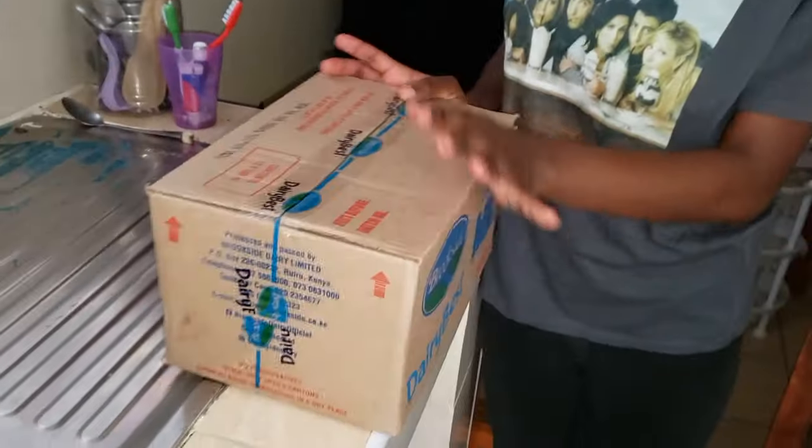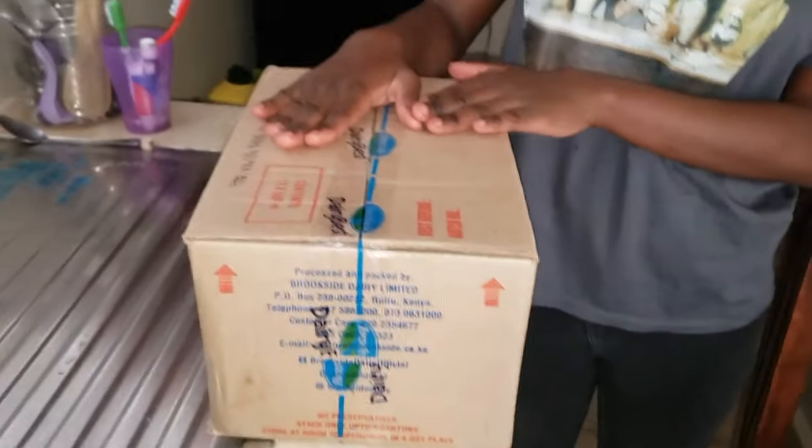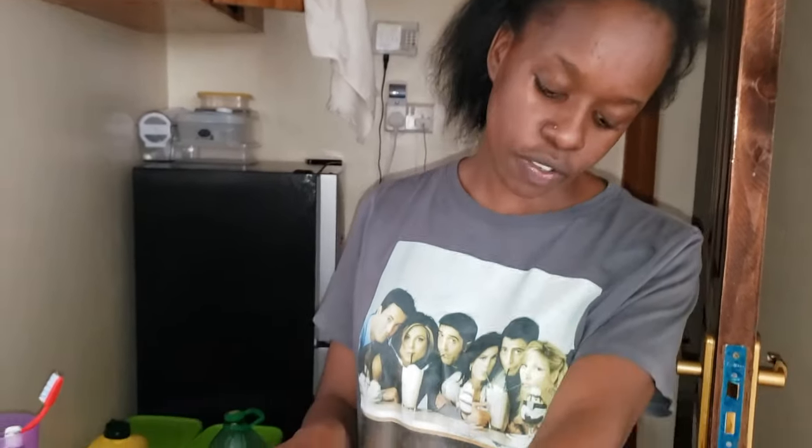As you guys can see, we got Brookside milk, very best. Honestly, as we drink milk once in a while, so Brookside only. We got this Brookside milk, it was on offer. One was going for 55 bob at Naivas, so to buy 12, and 500 ml, you guys can do the math.